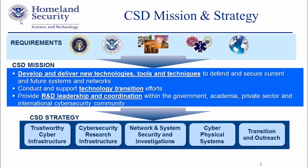So what we do is we deliver technologies to the customer. We start with a customer and end with a customer, but we don't actually do in-house research and development. What we do is solicit based on our customers' requirements and needs. We solicit through a long range or broad agency announcement. So we solicit the research community like yourselves. It could be small business, large business, institutions, universities, and even national labs. They come and provide us with research proposals, and if we think it's a good fit for our customer, then we put them under contract.